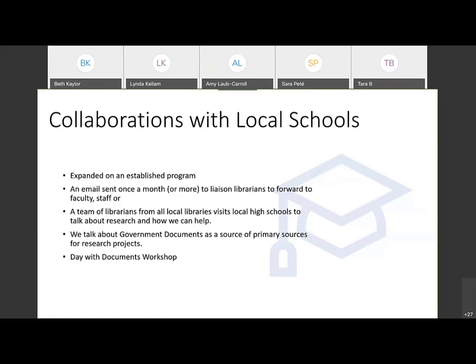But we do this on a semester basis, so we go twice a year. And now we talk about government documents too while we're there, because we hadn't done that. But it's a really interesting collection, and we talk about hearings and committee prints and things that students hear about but are not aware that they can actually get. And that has been really beneficial to us.